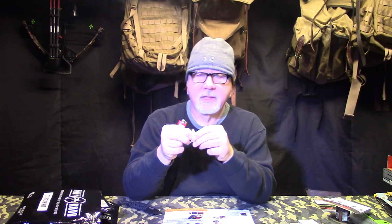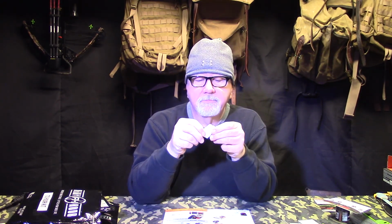But you see what I'm saying? You can use a lighter with this. You can use a ferro rod with it. You can use a Fresnel lens if the sun is bright enough. But this is a great tinder to have, a great fire starter to have.